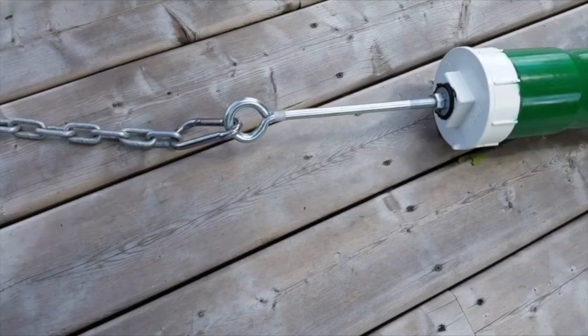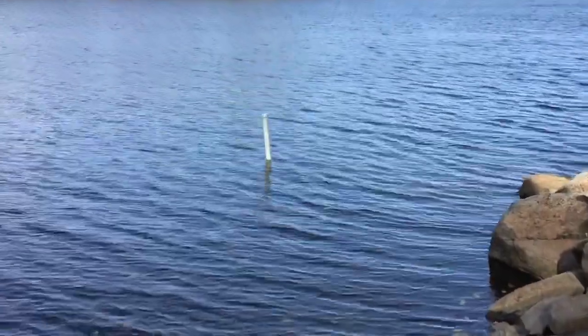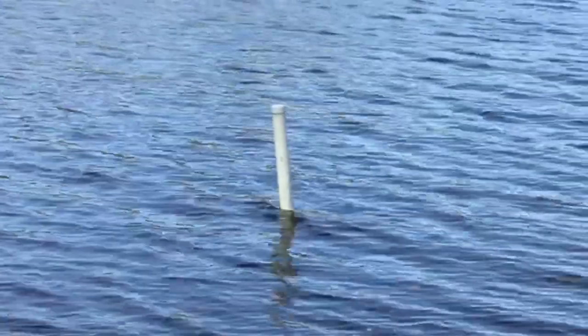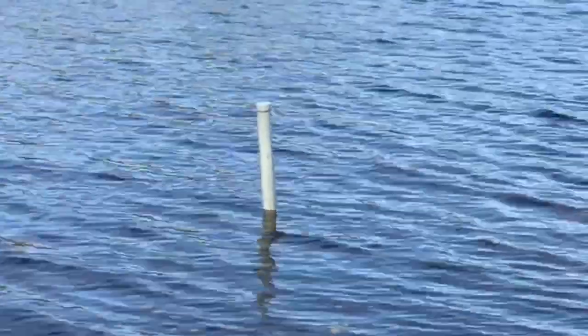To deal with these challenges, I've redesigned the buoys so that they do not require this 12-inch eye bolt, they do not require a heavy anchor chain, and they do not need to be adjusted for varying water levels. Their much simpler design means that the markers are easier and cheaper for volunteers to make. In this video, I will show you what you need and how to assemble these new markers.